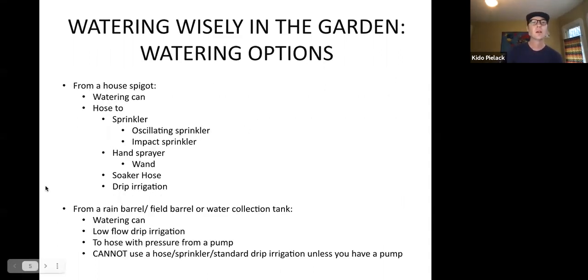So in terms of tools for watering, there are a bunch of ways that we can water, and I'm going to try and break these down. This is kind of a summary. For watering from a house spigot, these are really great options. Most of these require decent water pressure, except the watering can, of course.